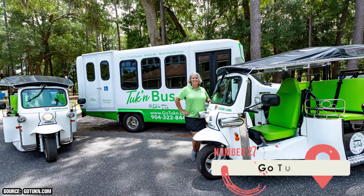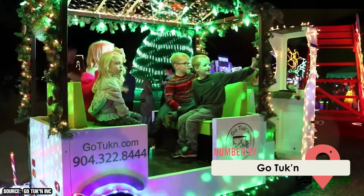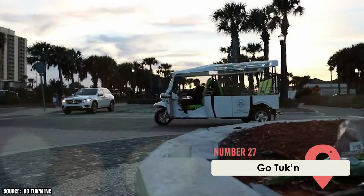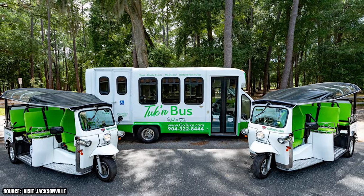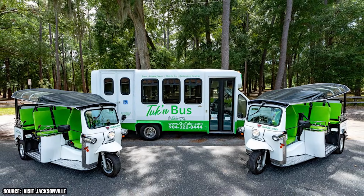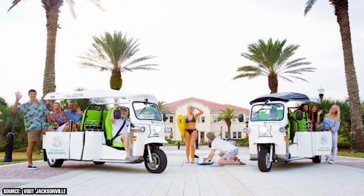Go Tuk'n. This unique travel option is named after the tuk-tuk, auto rickshaws that are popular outside the US. They resemble an oversized golf cart, but provide an authentic and educational way to see the sights and learn about the history of Jacksonville. They offer family-friendly tours and adult rides that visit local breweries.